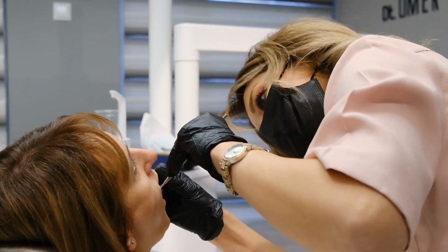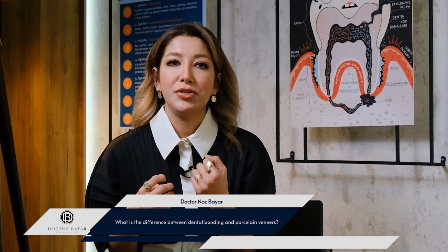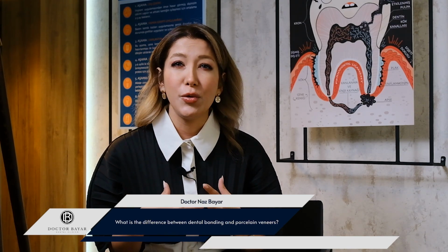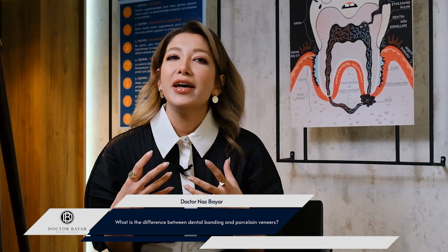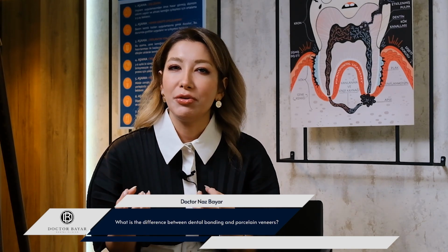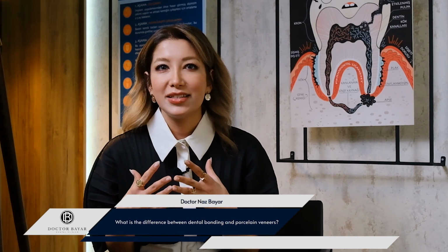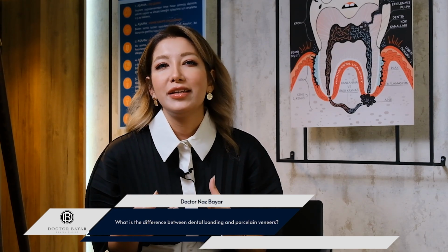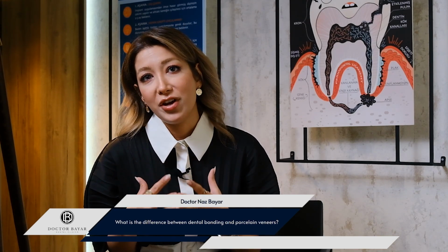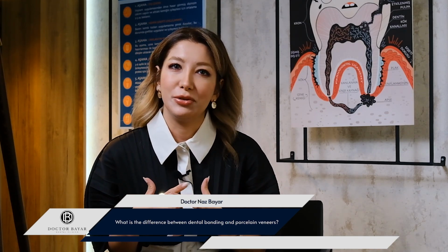Dental bonding is actually done by using a tooth-colored resin material called composite. If you ever had a back white filling, you should know that we use exactly the same material on the front teeth in order to change the shape, size, and color of that tooth. And if it's done by the right professional, the result will be fulfilling and beautiful.